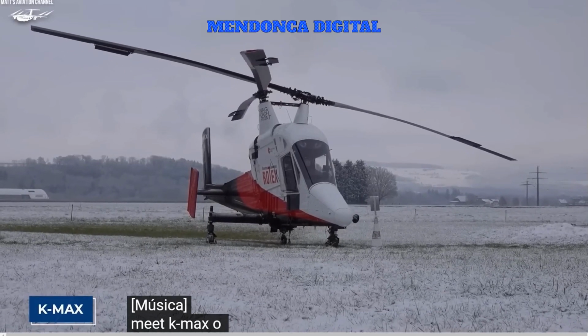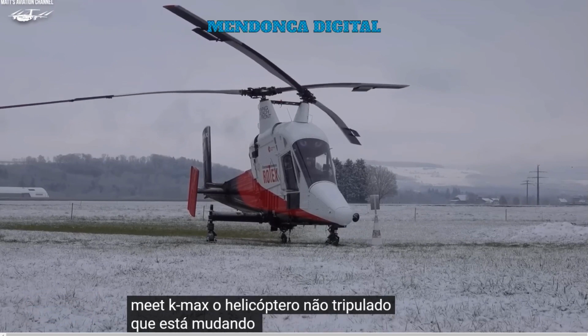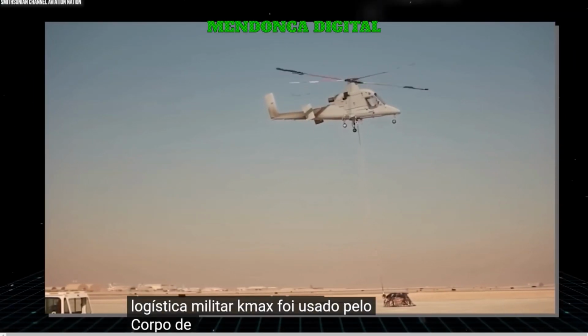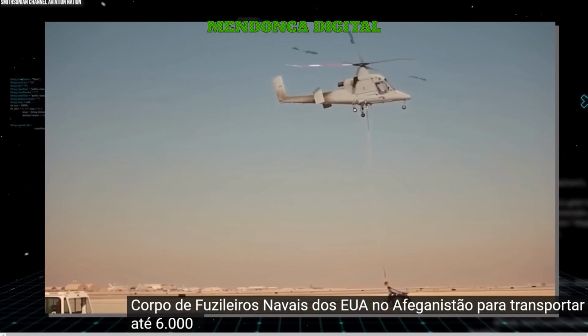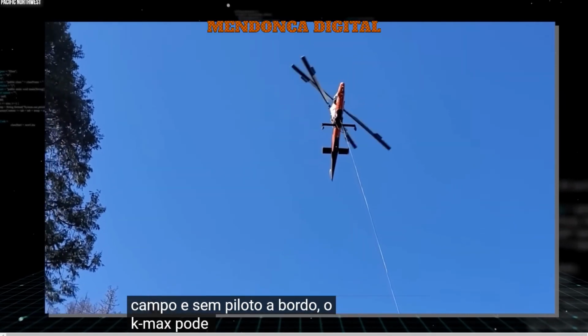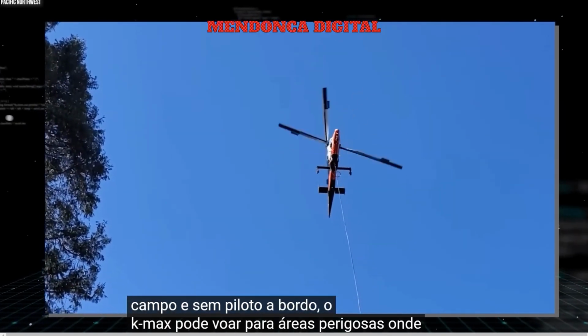Meet K-MAX, the unmanned helicopter that's changing the game for military logistics. K-MAX was used by the US Marine Corps in Afghanistan to carry up to 6,000 pounds of cargo to troops in the field. And with no pilot on board, K-MAX can fly into dangerous areas where it's too risky for manned aircraft.